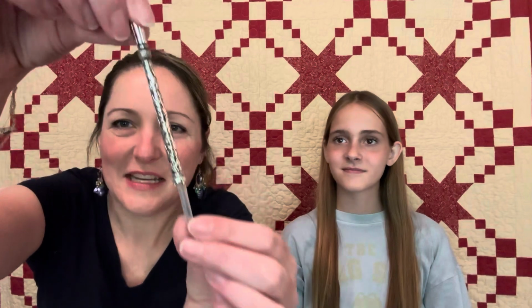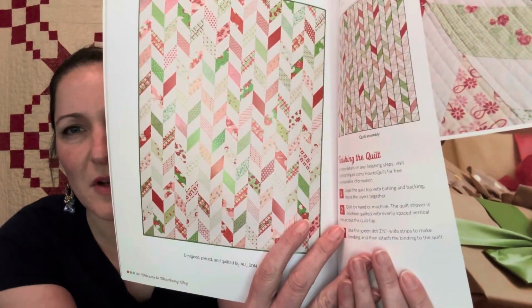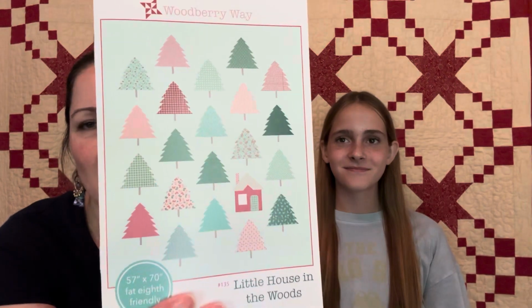She also gave me this very decorative seam ripper. And then she made a friend, Allison Jensen, there we go. And she went to her house and actually saw all her quilts. So she got me one of her books, and she has some really fun things in here. I was gonna show you one. Like, I really love this Christmas one right here. And then she also sent me one of her smaller patterns. Anyway, that was really fun. So thank you, Karen. I loved it.